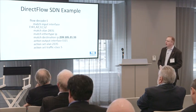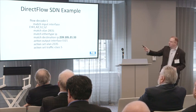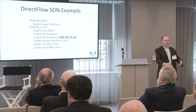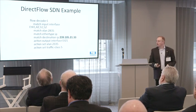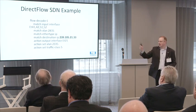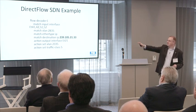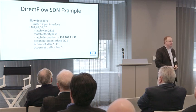This is an example of direct flow, which is an SDN control on the Arista switch. So this is a decoder here whose destination IP address is 239.105.21.33. So we're saying if you have a packet coming in on one of those 4 Ethernet interfaces, 41, 42, 51, or 52, if it has that VLAN 2835 and it's IP and it's going to that decoder, send that packet back out of port 21, set its VLAN to 2335, and set its QoS class to class number 5.